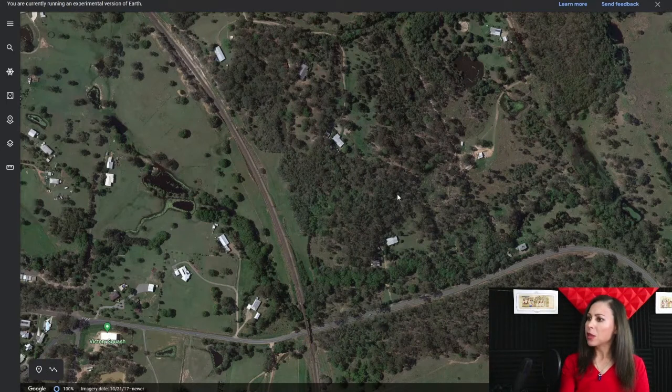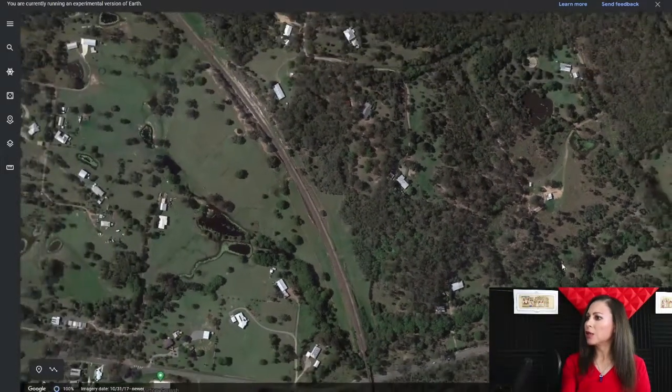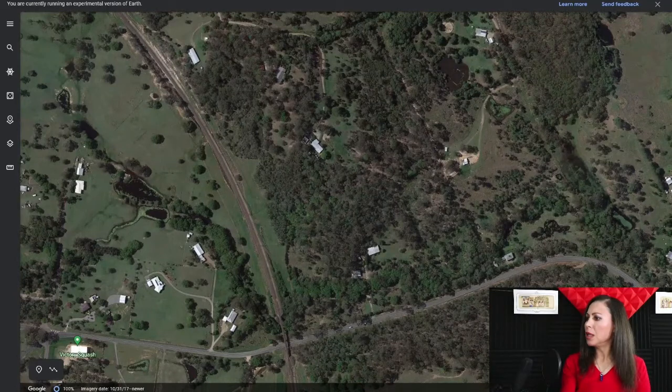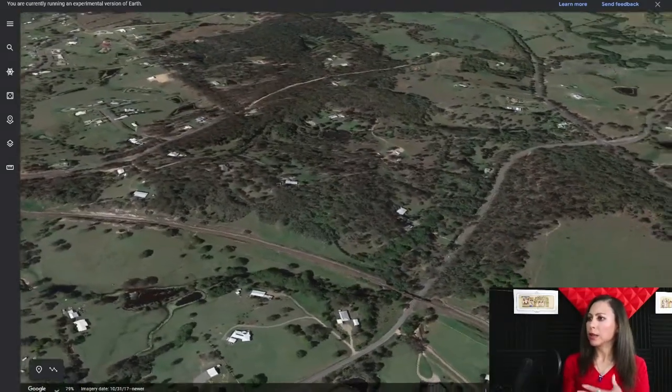So that's the ridge. The pyramid sits right at the top of this hill. So it's not necessarily a mountain. It is actually a hill, Rocky Ridge Hill. And as you can see, there's a lot of farms surrounding it. So I'll give you a little 3D image. Just so you can see, I'll go in a little bit further. Actually go out just a little bit. And I'll give you a little 3D image just so you can see what it actually looks like from the air.